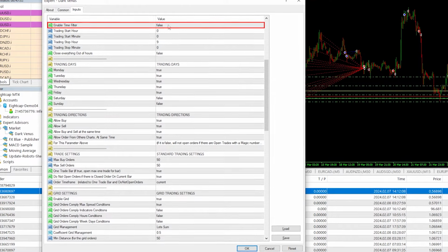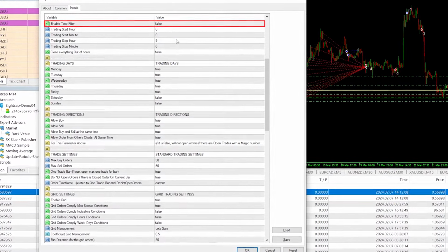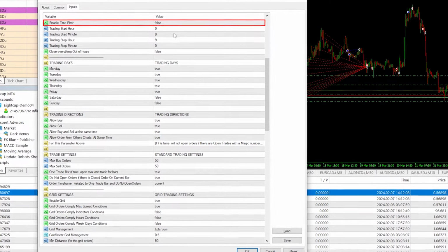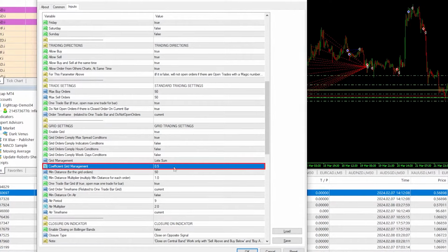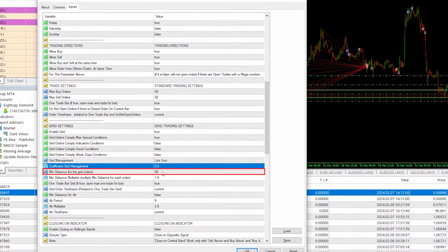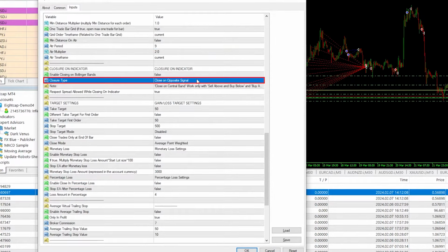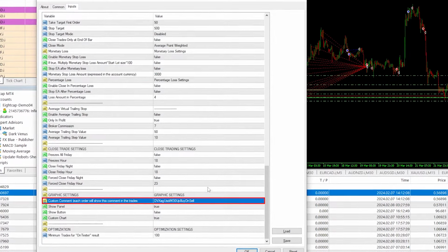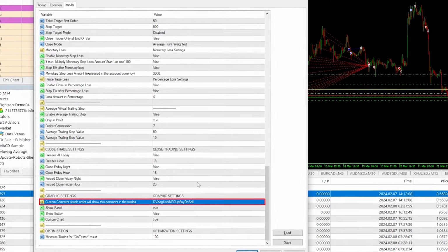The time filter is off. Some people recommended to have it on, but with the back testing I did, I found that off worked quite well. Grid is on. Coefficient grid management is 0.5. Minimum distance for grid orders is 50. ATR period is 9. Closure type is on opposite signal, and just a custom comment, which works well on MetaTrader 5, but not so well on MetaTrader 4.